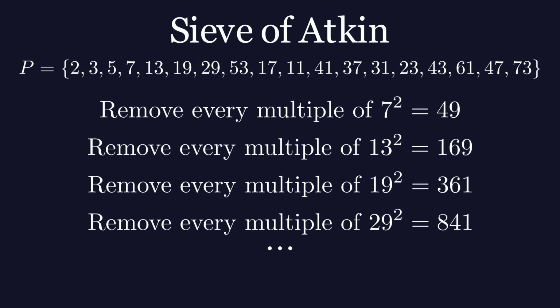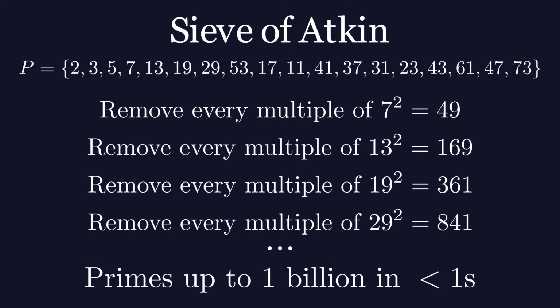Using the Sieve of Atkin, we can identify prime numbers up to 1 billion in less than a second on modern computers. However, for finding extremely large prime numbers, those with thousands of digits or more, we need even more advanced methods. The Sieve algorithms are great for finding prime numbers starting at the beginning, but they aren't ideal when we just want to know if a specific number is prime without checking every possible divisor.